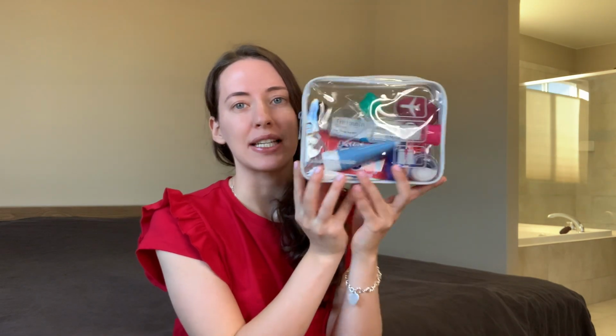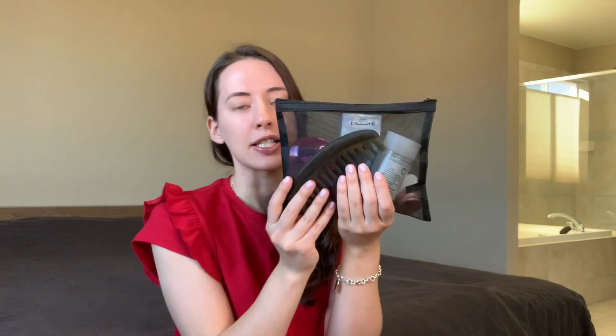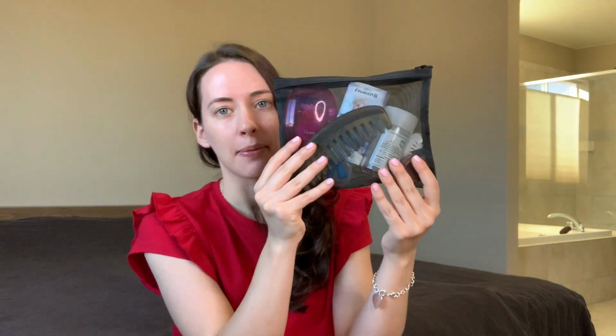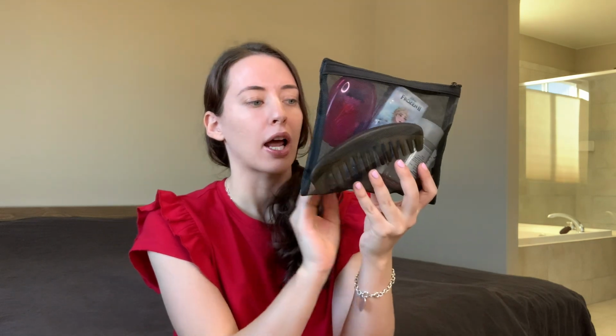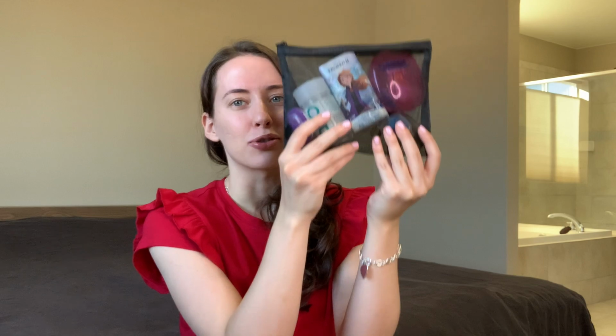So as far as toiletry organization, I tend to break it up into 3 pouches. I have this one pouch, which is TSA approved for carry-on liquids, and this holds all of my wet items. I have this pouch, which is just sort of a black mesh see-through pouch that I got, I believe, on Facebook Marketplace, and this holds all of my dry items.